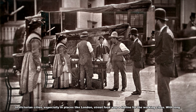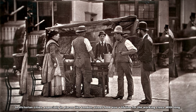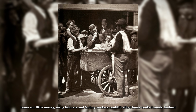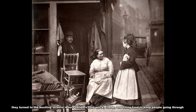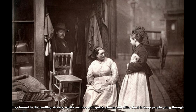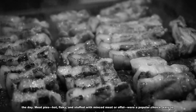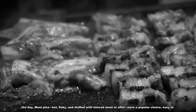In Victorian cities, especially in places like London, street food was a lifeline for the working class. With long hours and little money, many labourers and factory workers couldn't afford home-cooked meals. Instead, they turned to the bustling streets where vendors sold quick, cheap, and filling food to keep people going through the day. Meat pies, hot and flaky and stuffed with minced meat or offal, were a popular choice, easy to eat on the go.